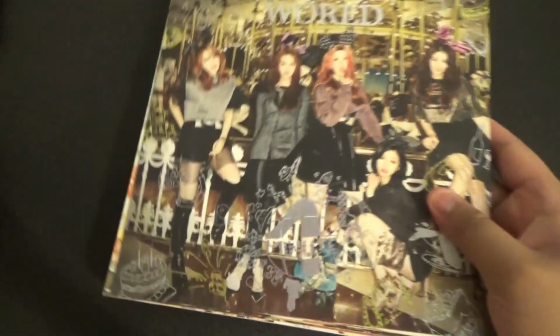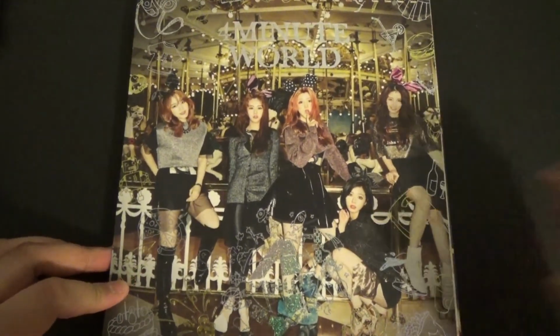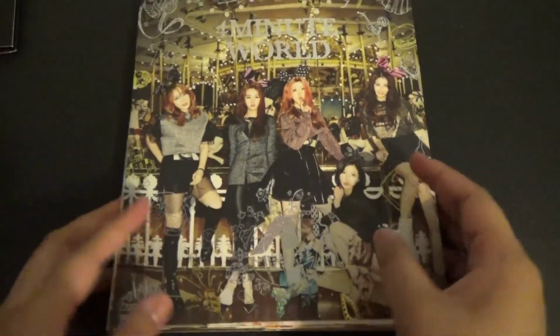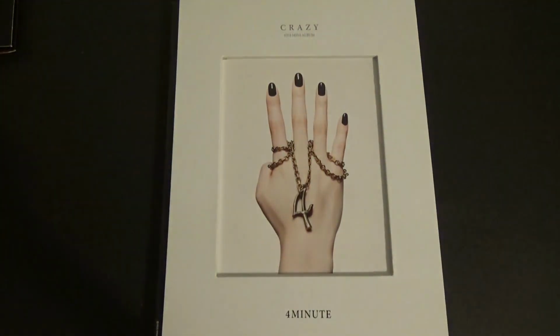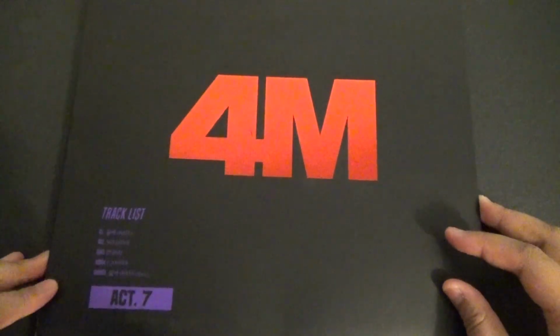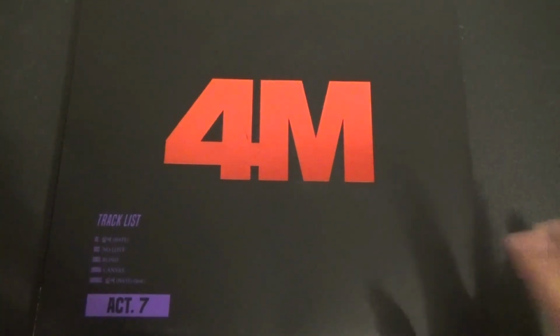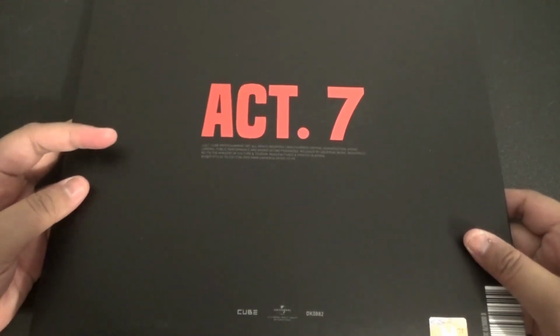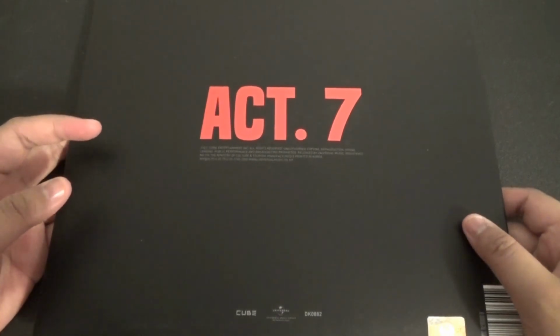Then fifth mini album, 4 Minute World, in this calendar format, which is really interesting at the time. And then 6th mini album, Crazy. Such a nice weird song. Then their 7th mini album, Act 7. This is their last thing before actual disbandment. One of the best singles, it's more like a single album. It only has like 4 or 5 songs.